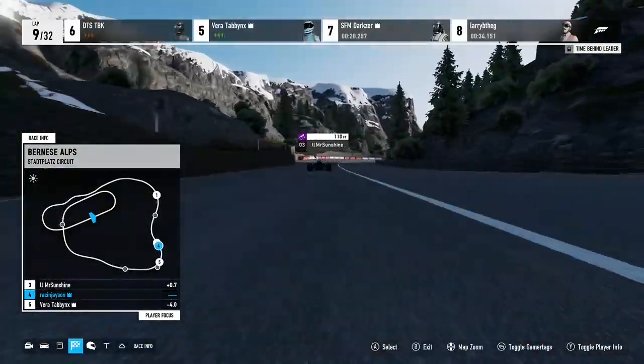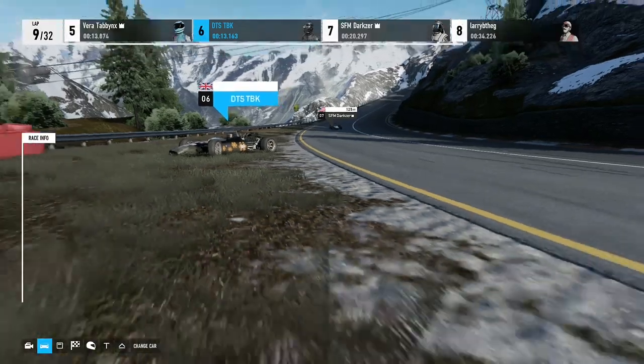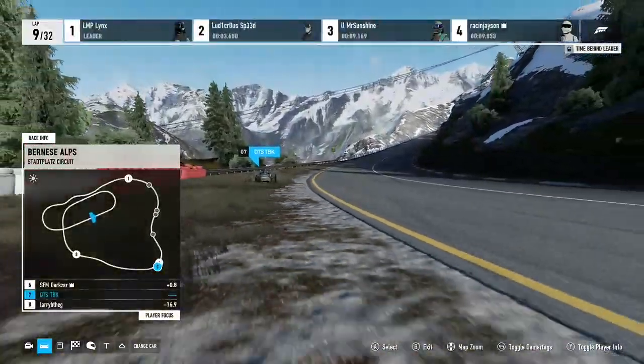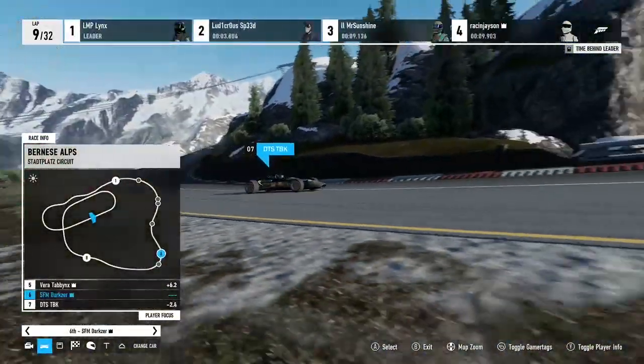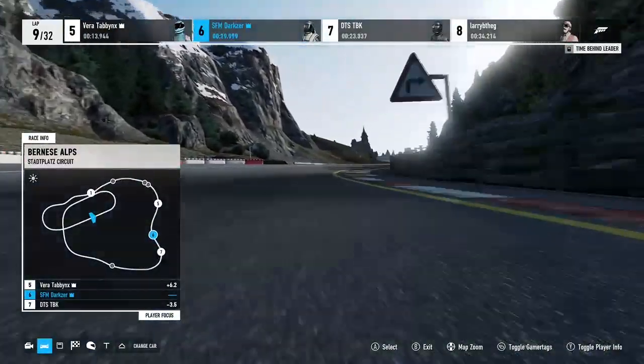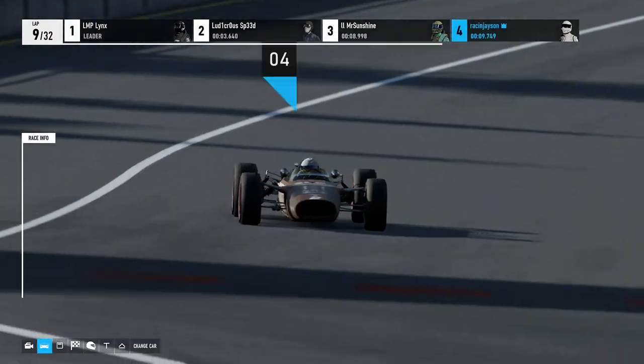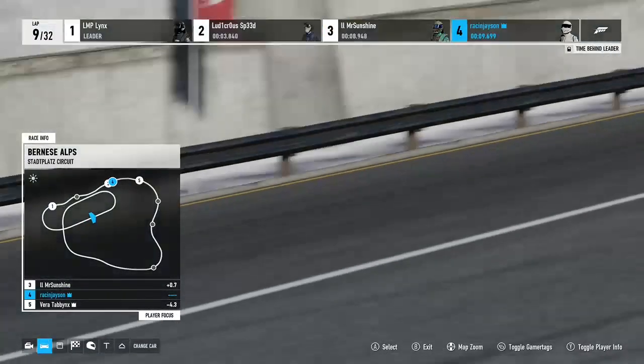TBK into the wall! And for TBK, who is in 6th position, that is really going to cause an issue for him. One person it won't cause an issue for, though, is Darkster, because that means Darkster won't have to worry about overtaking TBK on the track. Sunshine's gotten by Jason for 3rd while we've been going on that.